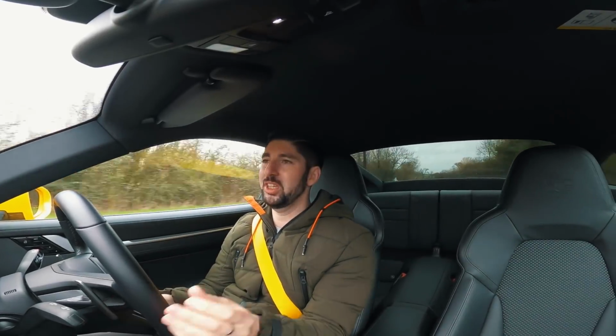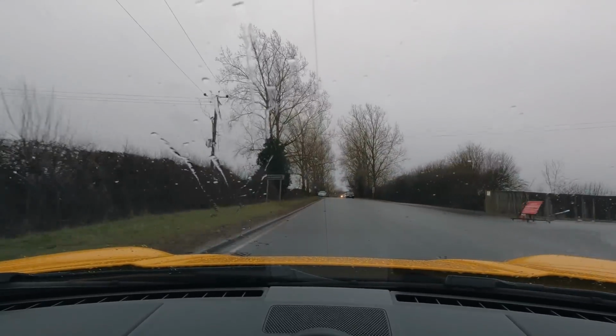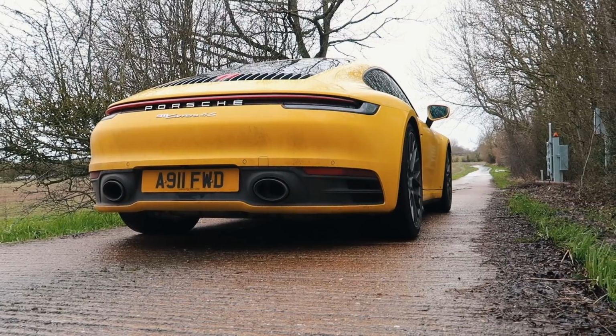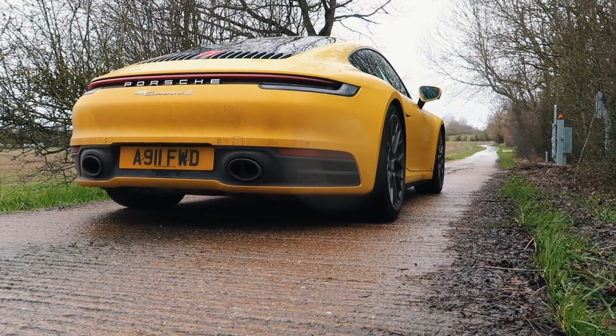3.2 to 60. Any car that does 0 to 60 in sub 4, I think, needs to be considered supercar-y. But the good thing is that you get the practicality from it. You've got a boot in the front, which you can put your stuff in. You've got the engine in the rear, but also we've got 2 rear seats.